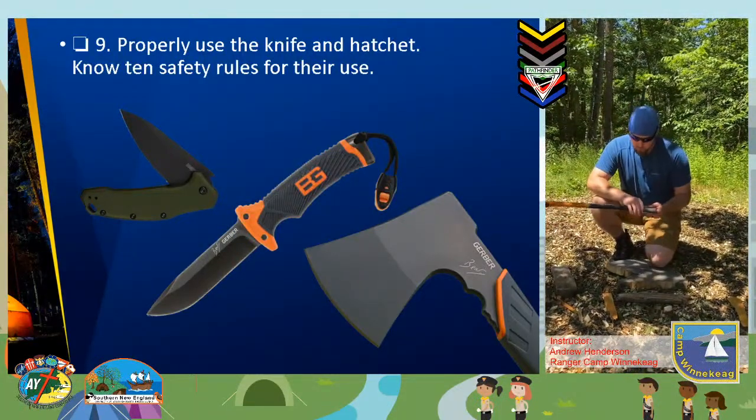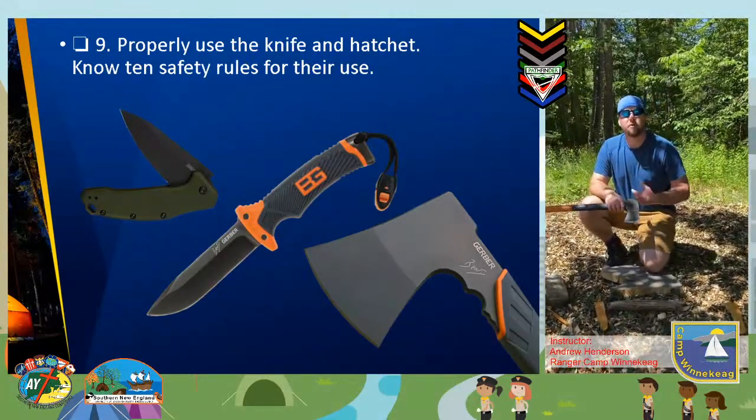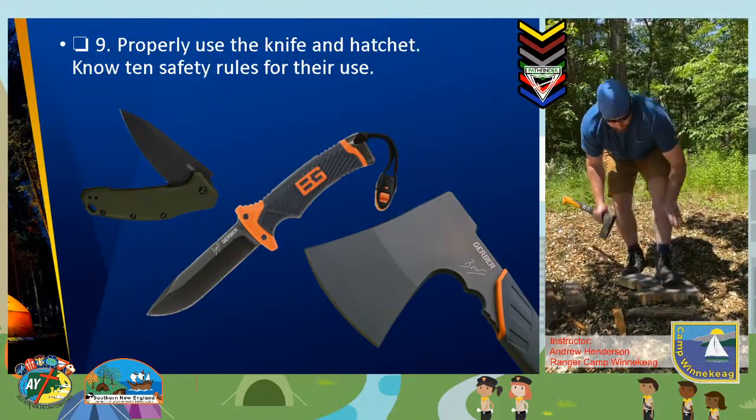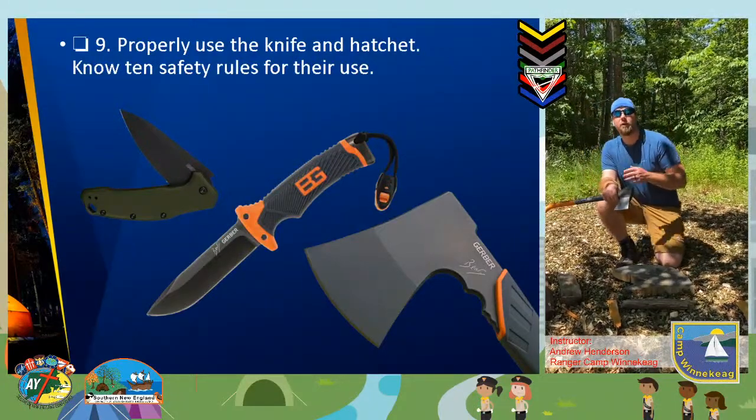Okay. Once we've inspected the tool to make sure that it's safe to use, okay, next we need to make sure that we're properly equipped. Okay, so I've got closed-toed shoes on, which is very important. You don't want to be out here in sandals.